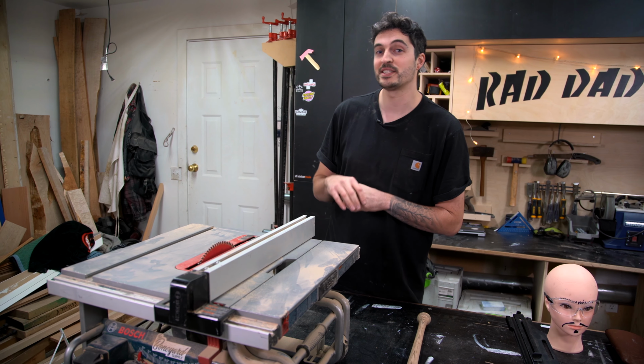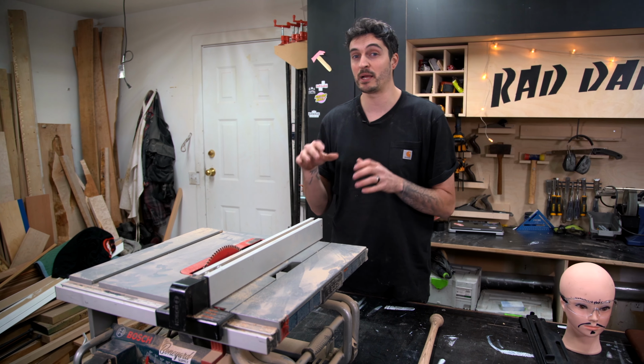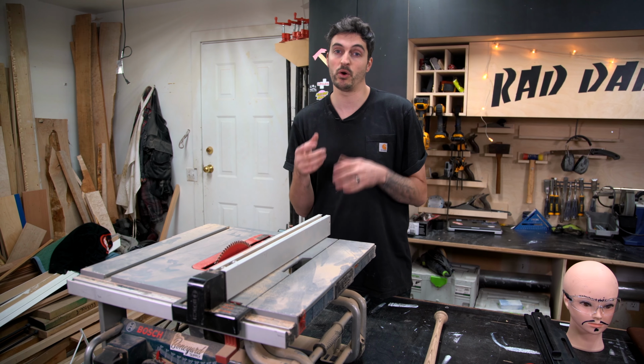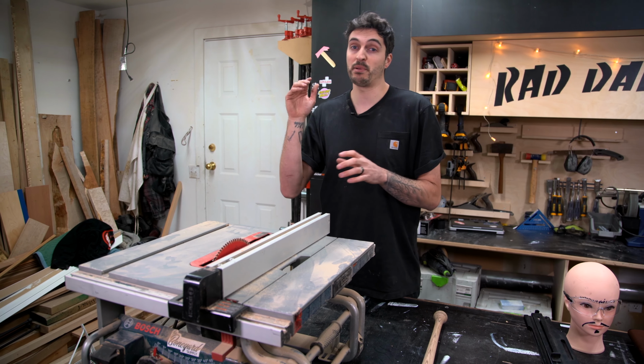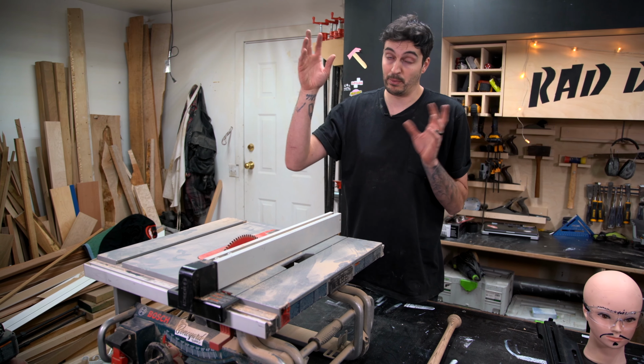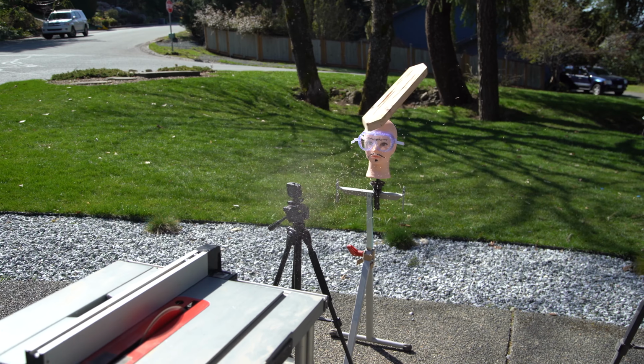Okay, so the first one of the tests is gonna be the table saw. And the reason for the table saw is because we're gonna simulate kickback. Kickback is where a piece of wood or whatever you're cutting on the table saw is wedged between the blade and the fence. And then the blade forces it back at you, which causes kickback. And trust me, it hurts, so we're gonna test this one out. So let's go do it.